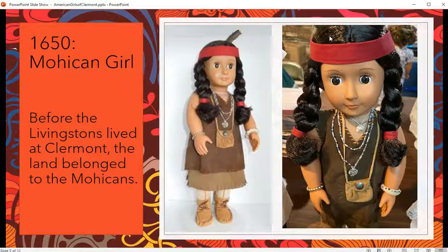The first doll that we're going to talk about today is the earliest of our dolls. She's from 1650, and she is a Mohican girl. Before the Livingstons lived at Clermont, the land belonged to the Mohicans. Now, there were several tribes that have lived here throughout the years.